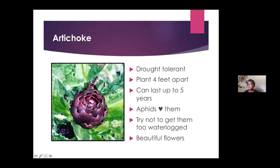And if you miss the opportunity to eat the artichoke, once it flowers, the flower is just really, really gorgeous, and bees really like it. So even if you're not going to eat it, it still becomes a beneficial plant for pollinators.